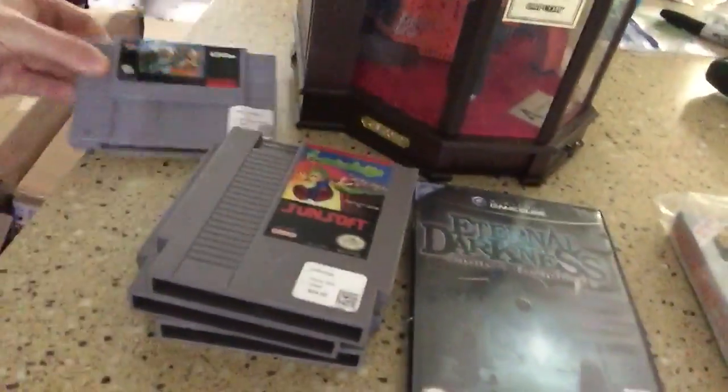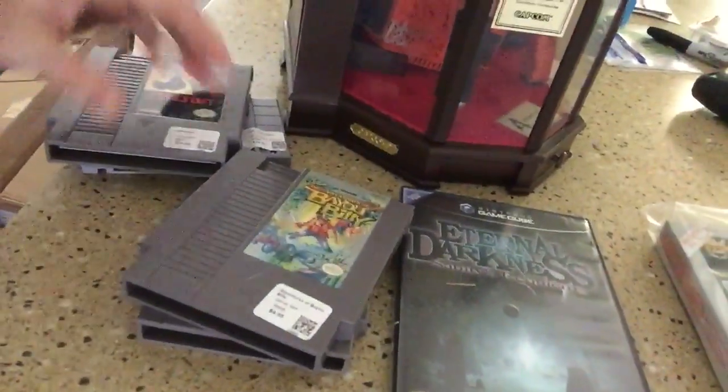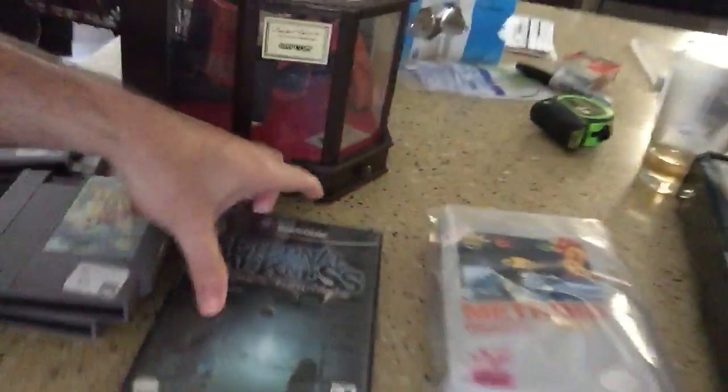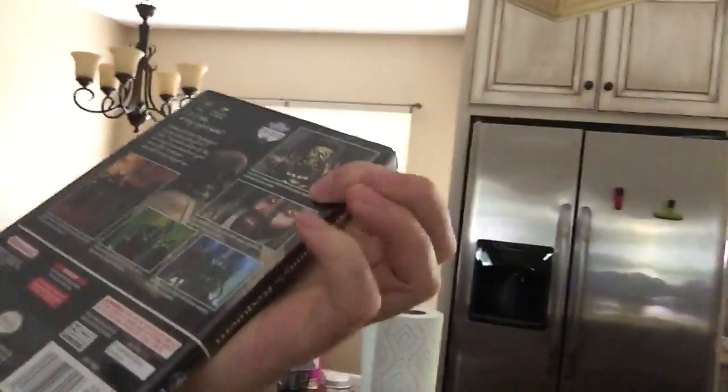I got Alien vs. Predator, Lemmings, Bayou Billy, and The Little Mermaid. Don't make fun. I don't have those two games yet, so I picked them up. I also got Eternal Darkness here. It's a good game, a good old classic game that messes with you. Look at these freaky guys in the back, oh man.